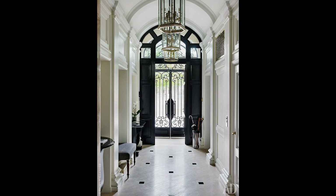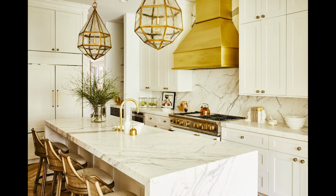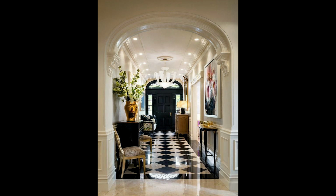So don't just think about fabrics, think about the metals as well. Maybe a beautiful iron or wood, or maybe you're gonna bring in some brass. And it can be fabrics as well. It can be beautiful linens mixed with silks or velvets. All those things will really elevate your space and really help it to feel interesting.